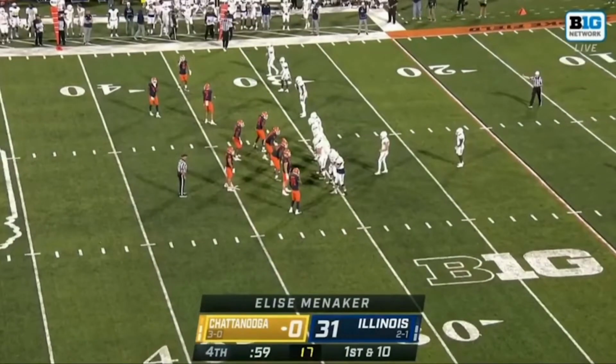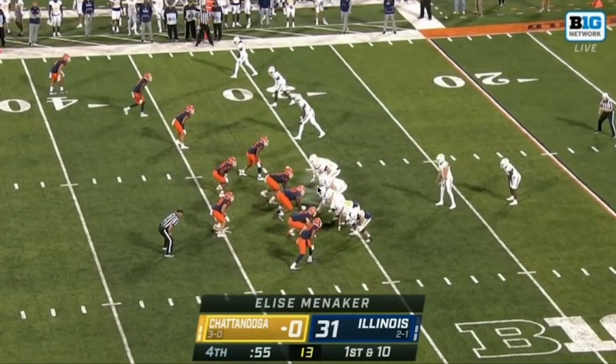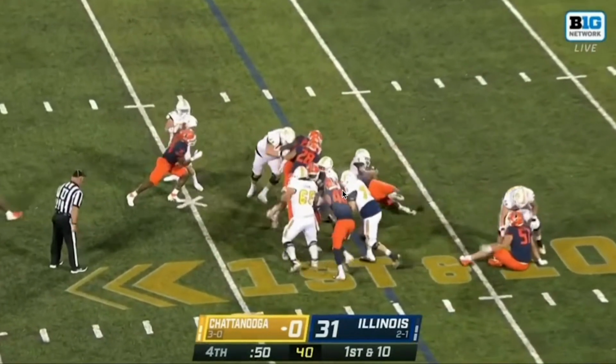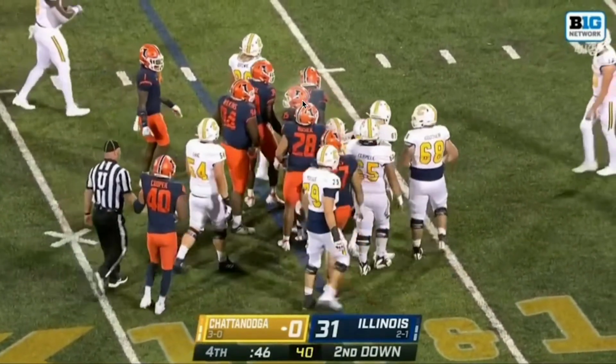Okay, so let's see, they're running a play with 56 seconds on the clock, whatever. Jared Beatty's going to make a nice little play. It's a TFL. Good play, huge future for that kid.